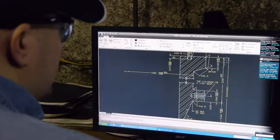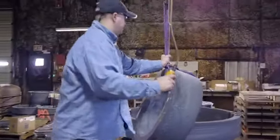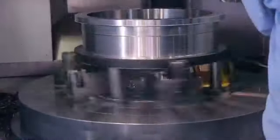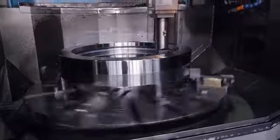In receiving inspection, our technicians verify incoming parts against design requirements and customer specifications. After undergoing multiple quality checkpoints, the inventory is released into the warehouse or directly into production.